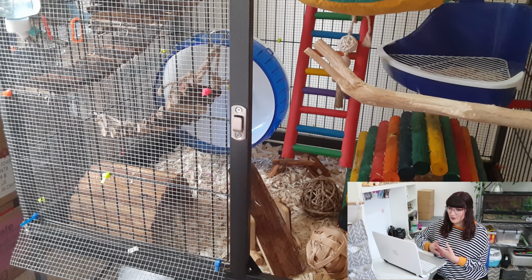But yeah, I like your cage. It has a nice active layout with plenty of things to climb on. The only thing I would add if this was my cage would possibly be a few more hammocks, or even like a space pod and some ropes going through the cage. Things like that you could also add to the cage as well.